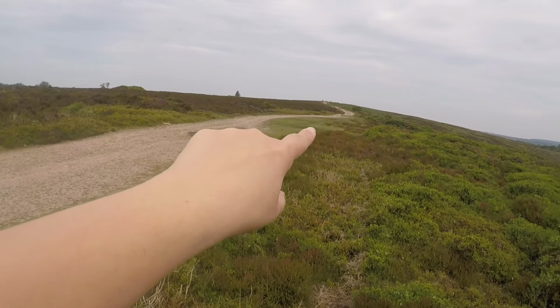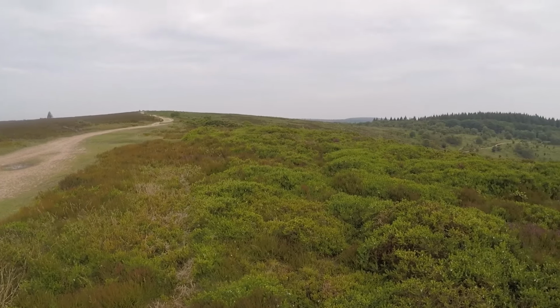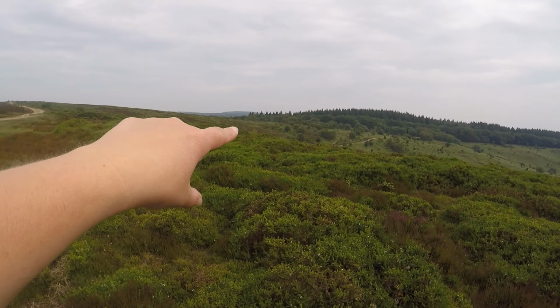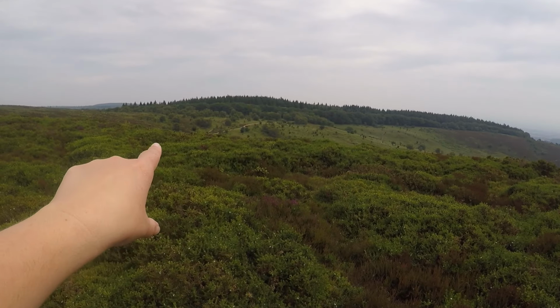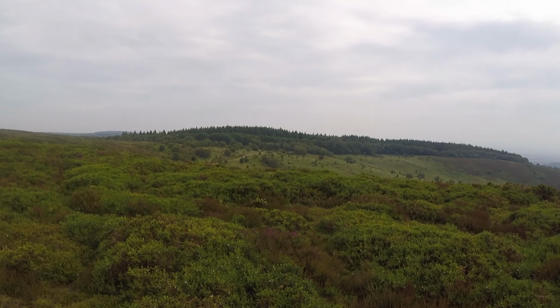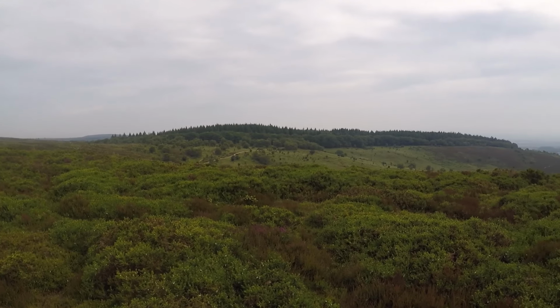So we're heading up this track up to Wheel's Neck, and then we're gonna go to Triscombe Stone and then through the forest. That looks like the track that we'll take back, I think. I've not done this route before.